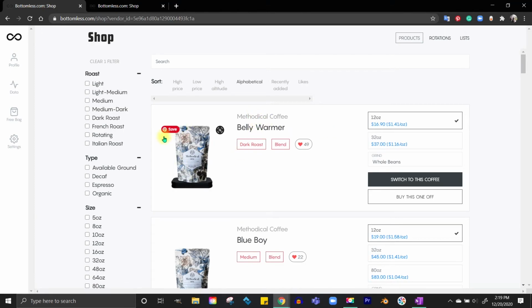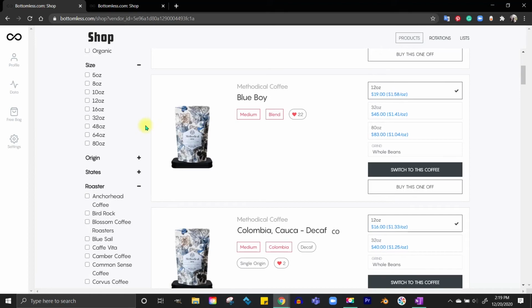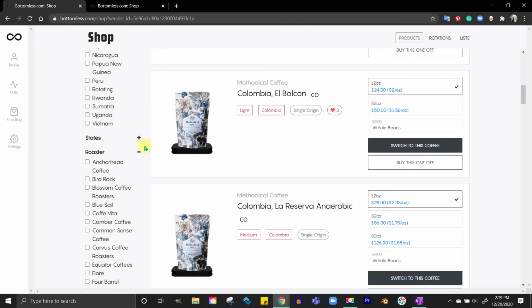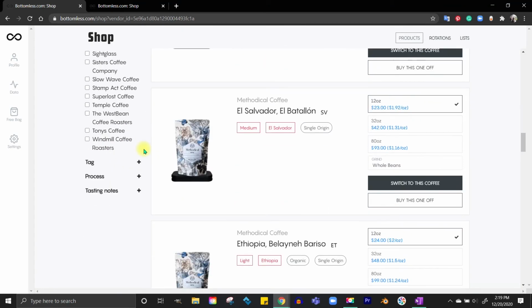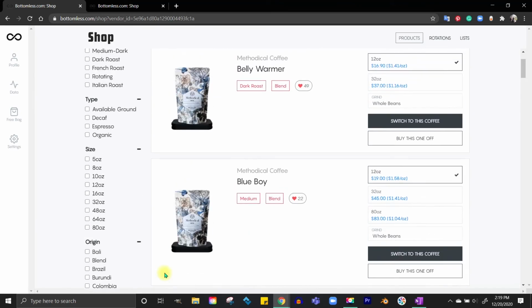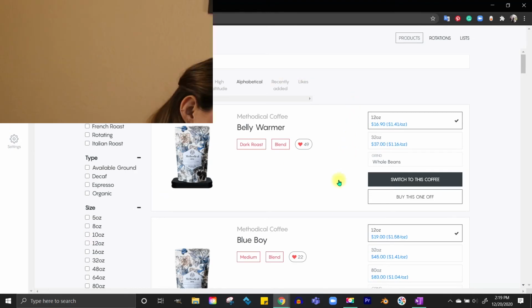So here in the shop, in the products itself, it has roast, it has types, the size of the bag, origin, the states, the type of roaster. This one doesn't overwhelm me. I usually like going through all the products and reading all of them, but I think I'm just a big coffee nerd. This is pretty much all I got for you.